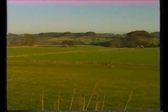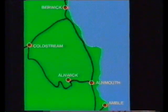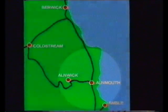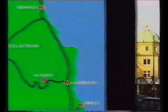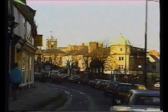Northumberland's system of branch lines, running from the East Coast Main Line, was reduced to just one, running from Alnmouth to Alnwick by 1964. This 3-mile line was to connect the market town of Alnwick with the East Coast Main Line via the junction at Alnmouth.